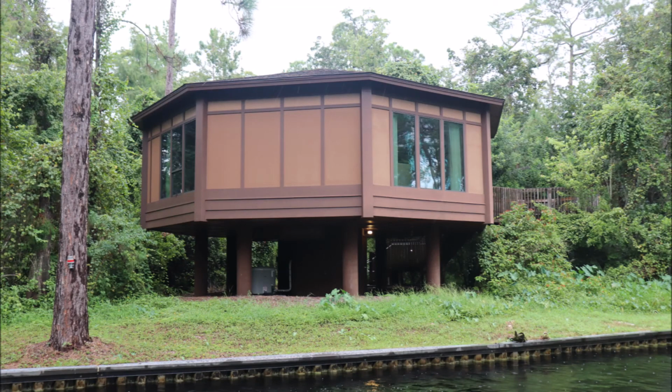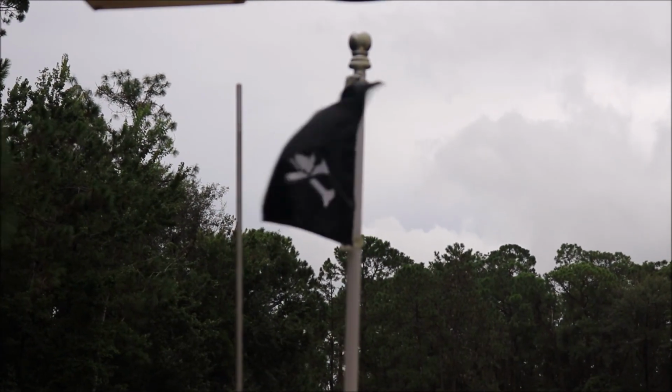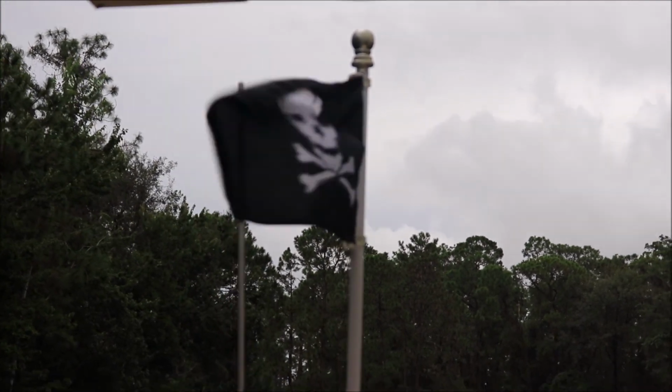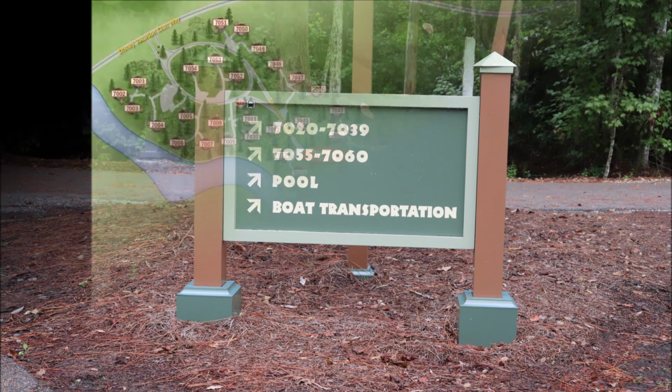Also from the boat, it's the best way to spot what the tree houses really look like. And following that pirate flag, we were well on the way. But okay, maybe going to Disney Springs isn't your thing. You want to go to the pool.